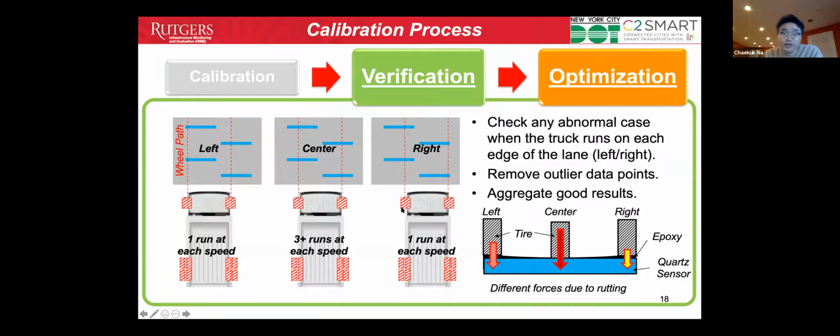One thing that I want to mention here is that during verification, we try to run the cases in the middle of the lane, which is center here, or on the left side of the lane, or the right of the lane. This is according to the ASTM and OIML as well as the COAST. The reason is that the pavement has some rutting in general, because the pavement is not perfect in every place. And especially for this site, the pavement was not well maintained because of the overweight trucks. There is some severe rutting along the roadway.